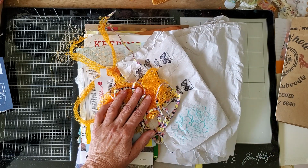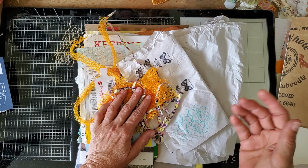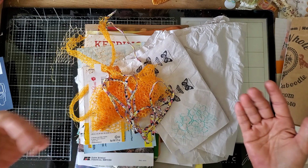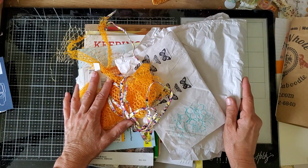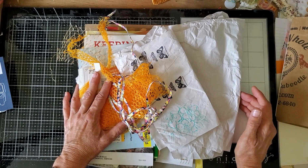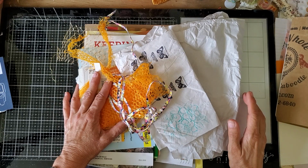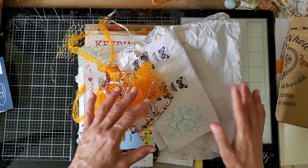So this is the second part in the series talking about how to build your stash, where to find junk journal supplies, and what I use, where I find stuff to go in junk journals. And this second part is about looking in your trash. I know that most of us who do junk journaling understand that we can use trash, but my trash is going to look different than your trash.